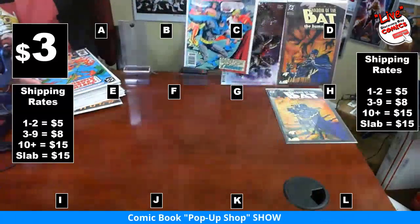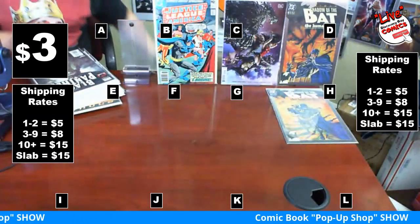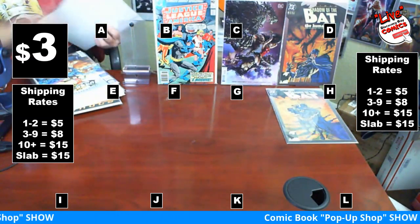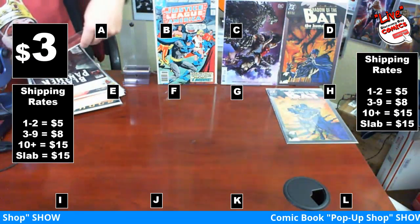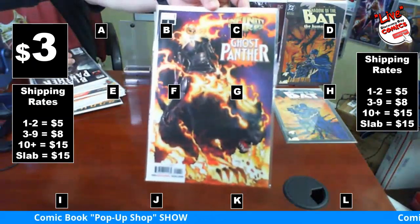Power Girl. Power Girl. I hope I wasn't supposed to. For some reason, in the back of my mind, I have this feeling like I was supposed to have pulled those for somebody. Come on, man. Here we go. That's a good one. How about Infinity Warp's Ghost Panther number 1?